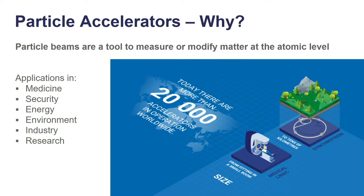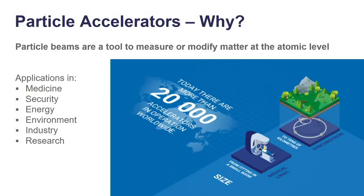Things like medical imaging, seeing inside the body, or even medical treatment, destroying cancers with particle beams. Energy production and storage. And then industrial processes like sterilization of tools or equipment, or even food. Also, welding can be done with electron beams. So there are tens of thousands of accelerators all over the world, some very specialized and practical, and then there are labs like CERN and ISIS where physics research is done.